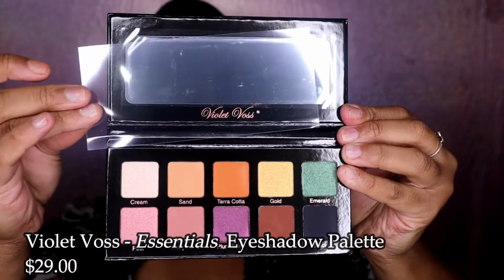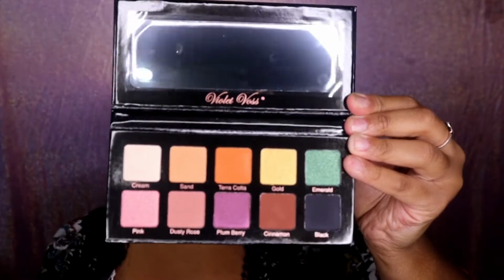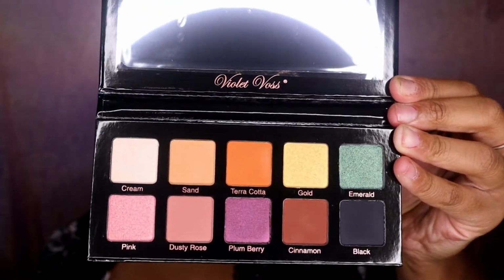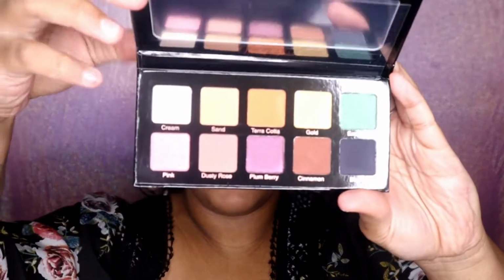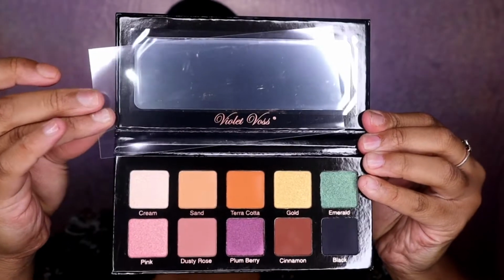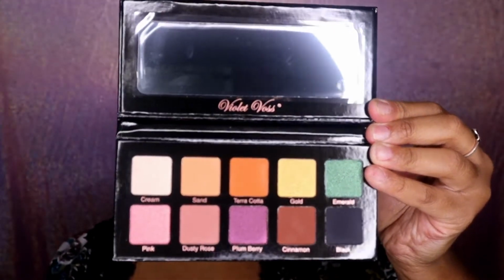Okay, so now we're ready for eyeshadow. The Violet Voss Essentials eyeshadow palette. And it says here that it retails for $29. And this is how it looks right here. $29, you guys. I don't think I've ever used this brand before. This is how it looks when we open it up, honey. This is so satisfying. This is it, you guys.